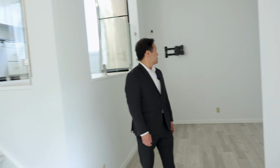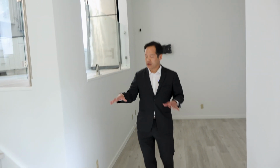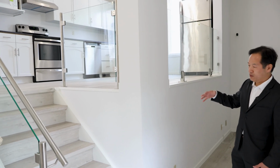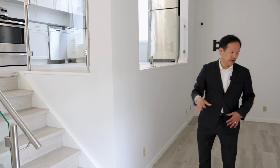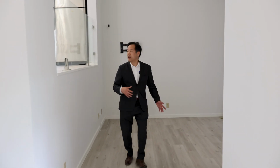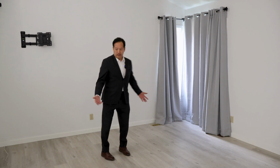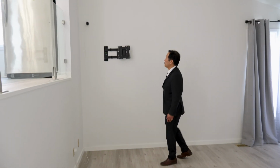All right, so we have an unusual layout, but this is what they would call a split. It might even be a 4-way split where you have one part here, one part here, one part there, although it's kind of like a miniature, right? So I guess this would be classified as your living room. Recently renovated.